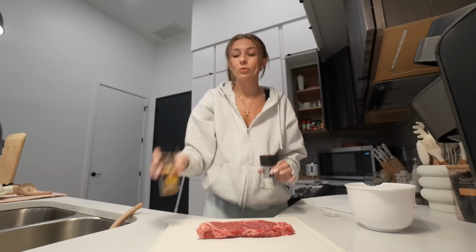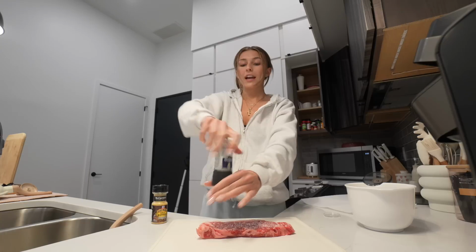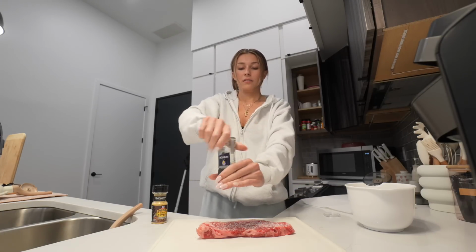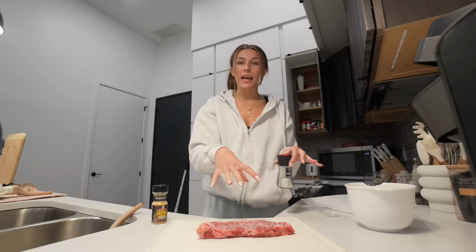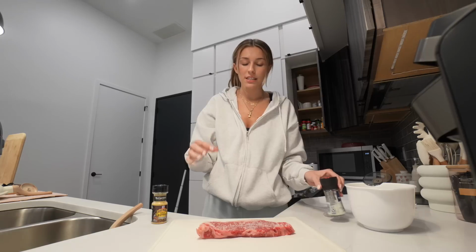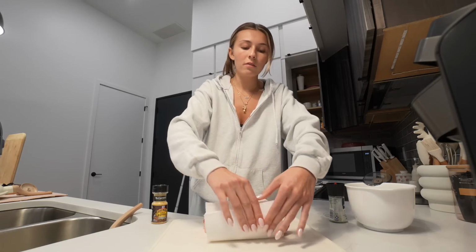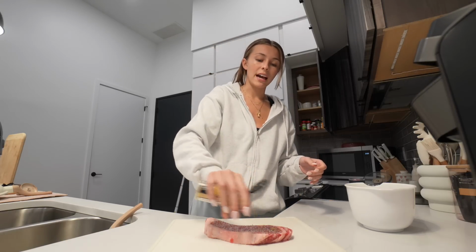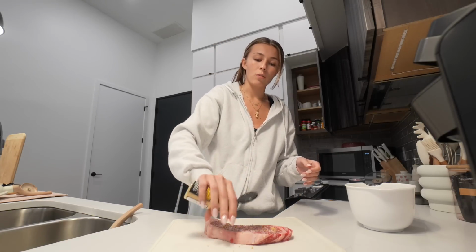It's probably so bad for you, but it's so good. And y'all, put a lot. You want the entire surface to be covered. Trust me, because the salt is gonna soak in and kind of melt into it, and it's just gonna make it so tasty. And then you're gonna flip her over. I forgot to put this on the other side. I just do a tiny bit of this. I just feel like it adds so much flavor.